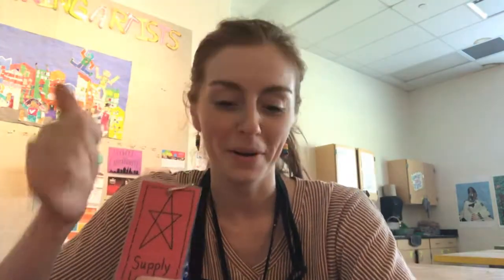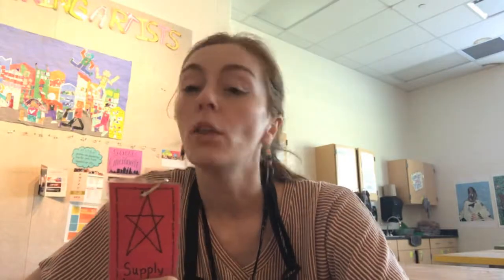The first job I want to talk about that is very important to the art room is the supply leader. The supply leader wears a star on their badge. Very nice. And though it's everyone's job to care for art supplies throughout class, it is the supply leader's very important job to care for them during cleanup.